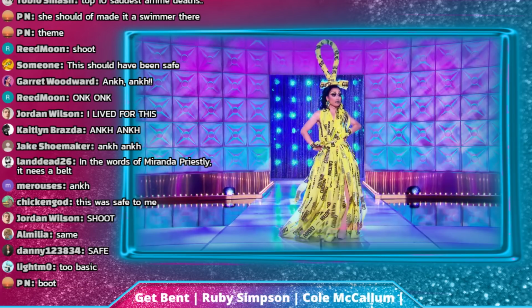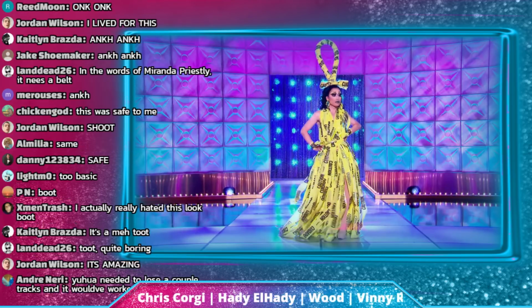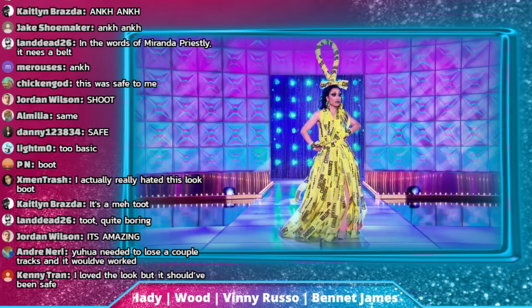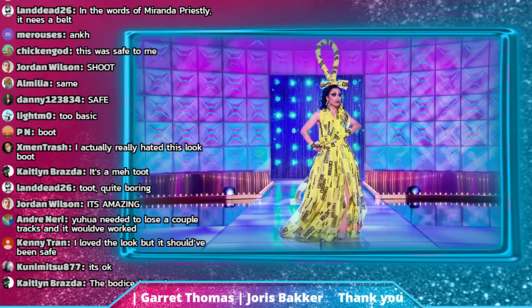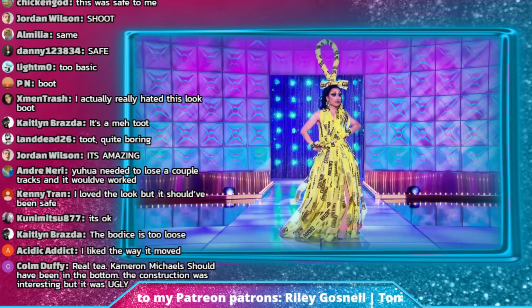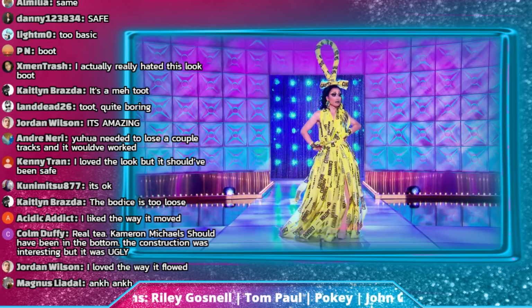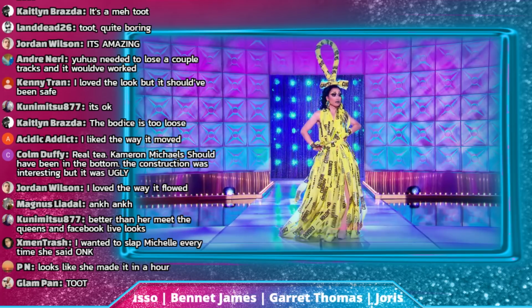It seems very basic. It seems like what she said it was. She said, I'm going to make a dress and put caution tape on it. And it looks like she put caution tape on a dress. Like, it doesn't look as well constructed as even some of the worst looking outfits. It did have beautiful movement. That is true. It did have really good movement.